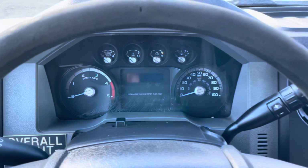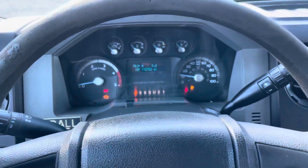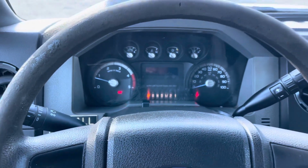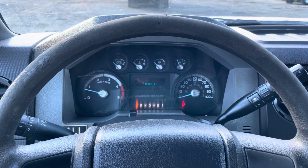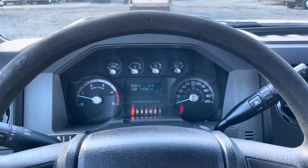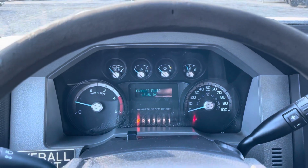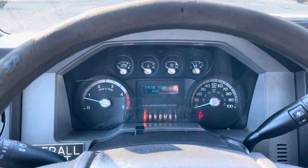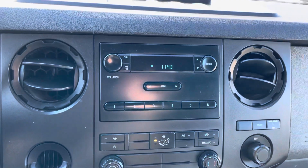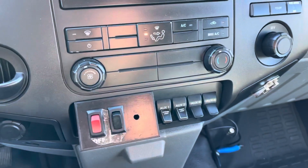We'll go ahead and start her up. Thing starts right up, sounds great. It's got 112,722 miles at the time of this video. As you can hear, it starts right up. We will go ahead and see the hours here. 8,400 hours, 8,443 hours. AM, FM radio, heat and air conditioning, some accessories, auxiliaries, some lights.